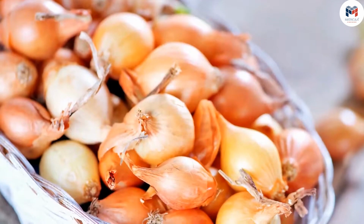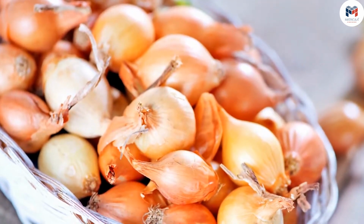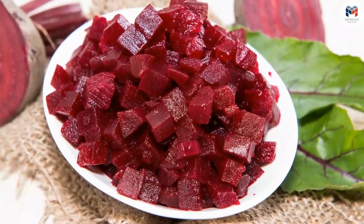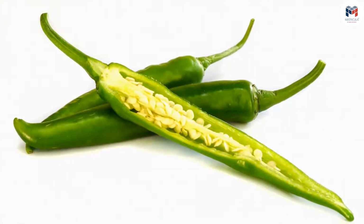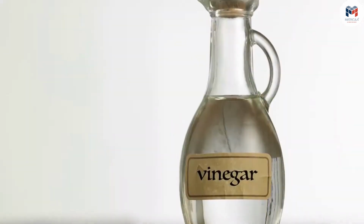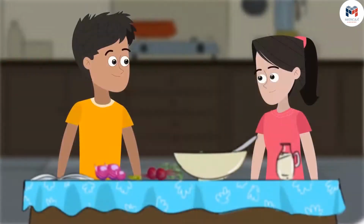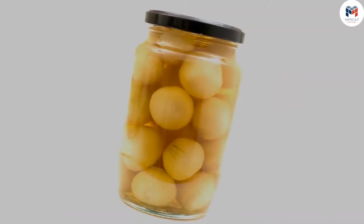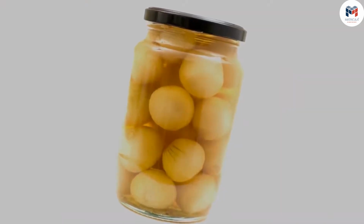Now, we would first take the onions and peel them. Now add some salt and sugar in them. Add the diced up beetroot and sliced and halved green chilies. Now we add the vinegar and mix it all up. Our vinegar pickled onion is almost ready. Now we'll put all this in a clean glass container and let it rest for the night.